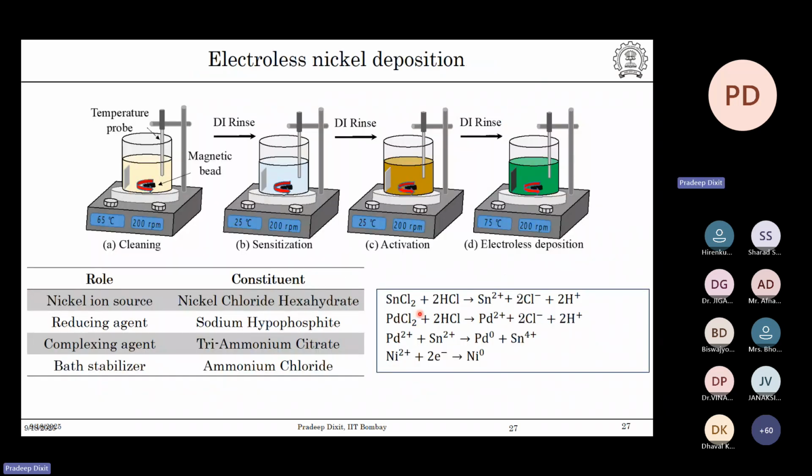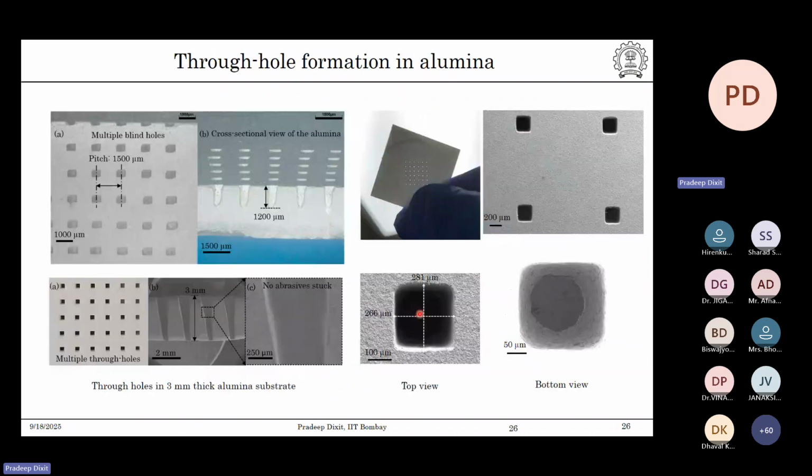Now, once we have created this kind of via formation, the second step was basically about how to deposit the metal inside these cavities. For example, if you look at this part here, remember that this is an alumina picture. Our ultimate goal was to deposit electroplated copper in these tiny holes, so that we can use this particular die or chip for some kind of packaging application.